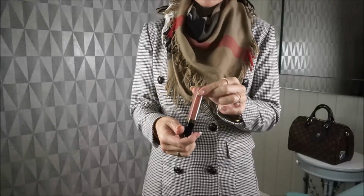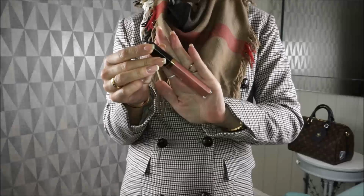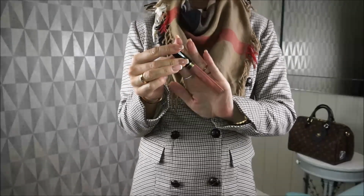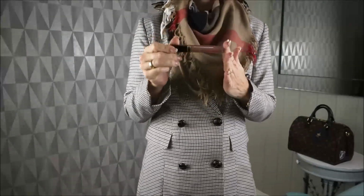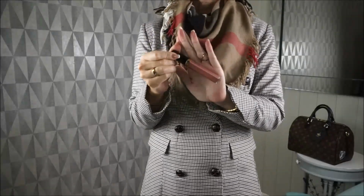And for my lips, I have this Chanel lipstick. This is the 722. I'm done right now. Love this lipstick. I think I love this one more than the 119.